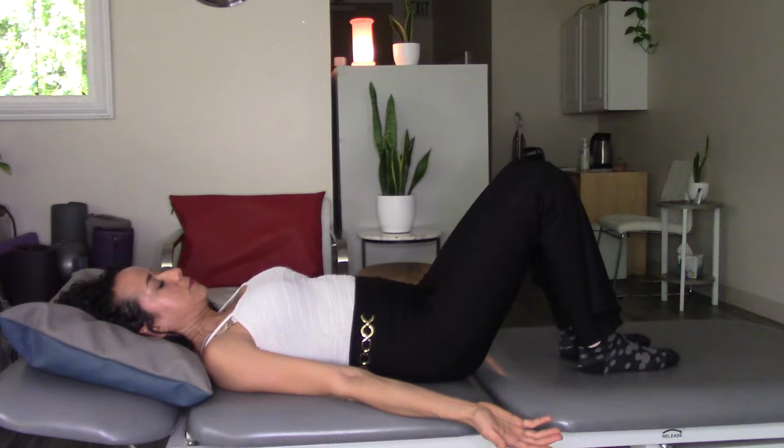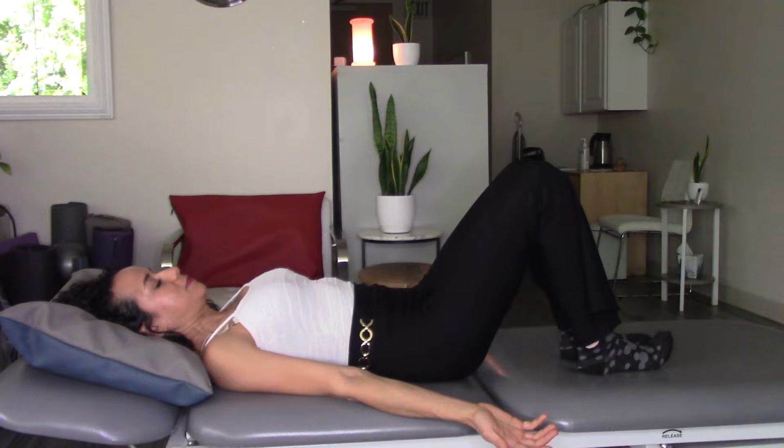Inhale, exhale, inhale, expand your abdomen, exhale, deflate the abdomen. Number 2. Inhale, make a big tummy, exhale, deflate the abdomen. Inhale, exhale, inhale, deep abdomen, exhale, deflate the abdomen.